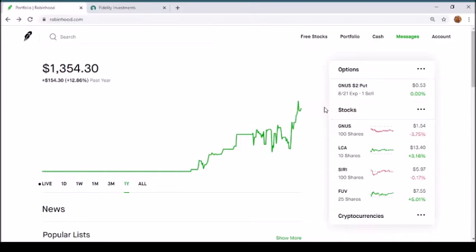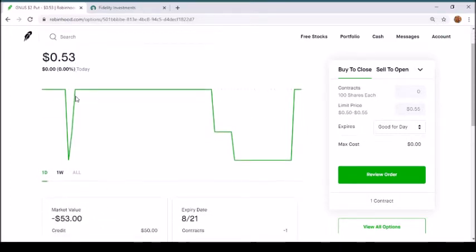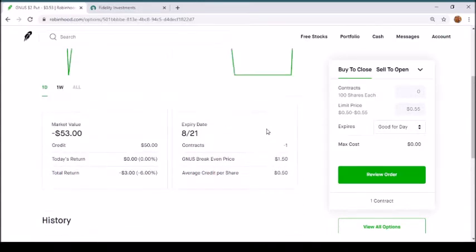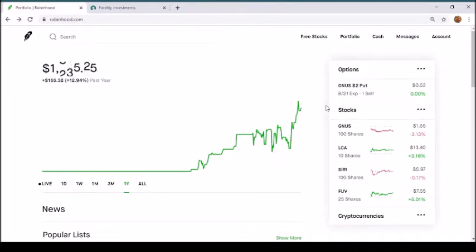I did some buys and sells, take $5, $10, $20 profits, and move on to the next trade. Here is what's in my portfolio right now. I did a video on this Friday. I did a $2 GNUS put, because it gave me, it says 53, which is technically $53, but technically it's $50 because they round down because the position's below $3. So right now GNUS is above my break-even price of $1.50, and I already got a $50 credit in my account, so I only had to put up basically $150 collateral, and as of now I'm doing good. GNUS is at 1.55. It was at 1.59 when I opened this position. So that's the current breakdown on that.